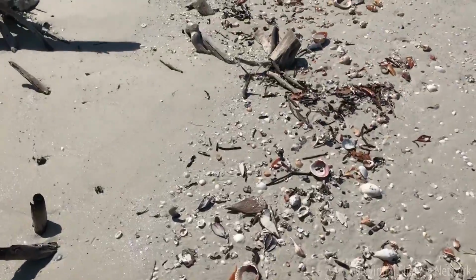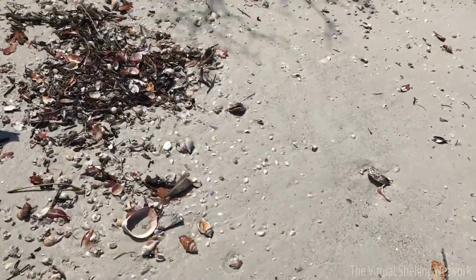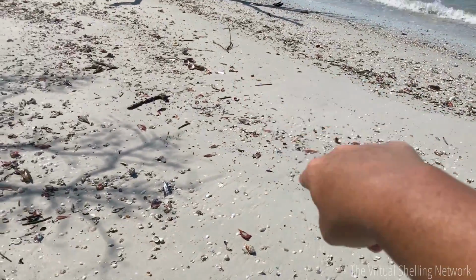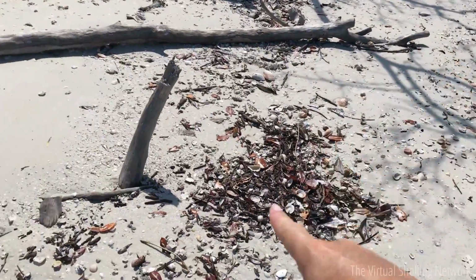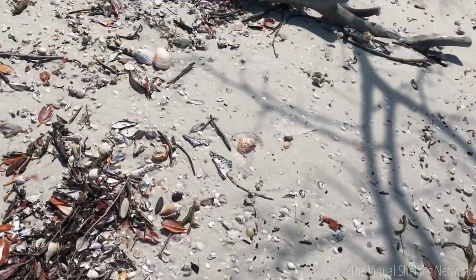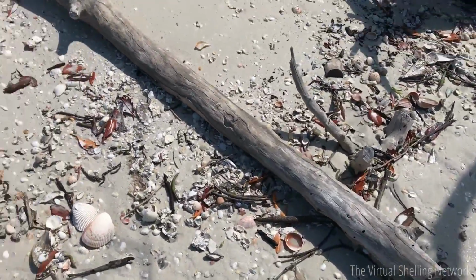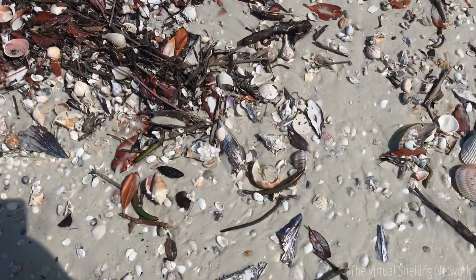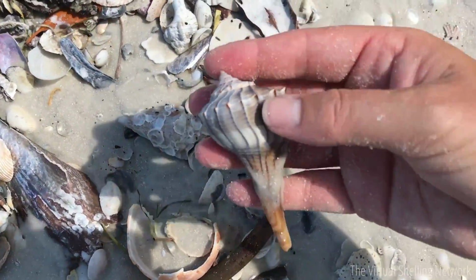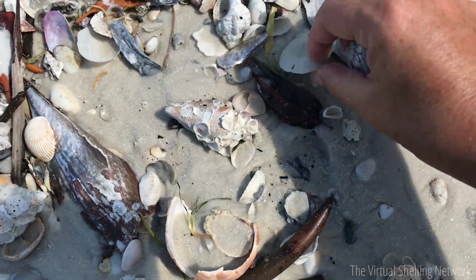Okay, so we're gonna come down to the second... well, we have kind of two rack lines here. We have a faint one here, then we have a good one here, and then I just shelled that one up there. So I'm gonna come back to where I started, and let's see what we have here. Look at this pretty whelk. This is a really dark, pretty whelk right here. There's a sand dollar right here too.